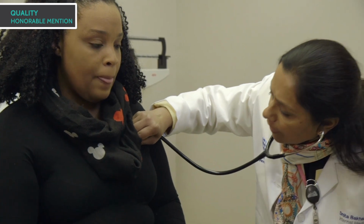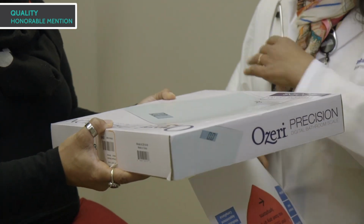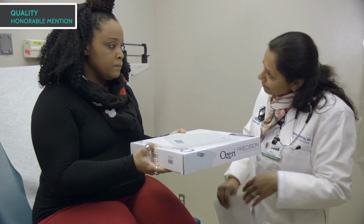Using a shared decision-making model, physicians worked with patients to decide which medications to start, and they provided scales for patients to monitor their weight. The hospital also hired a case manager to help reduce socioeconomic barriers to care. The QI team created an electronic patient registry to follow the heart failure patients and to facilitate the clinic visits from the emergency room visits so the physician can follow up in a timely manner.